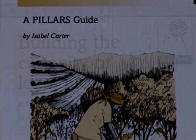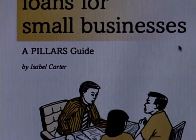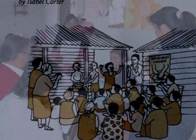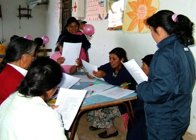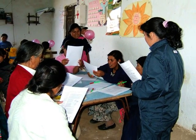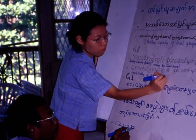Pillars guides are available on a number of general subjects, but there are many more that could be of real benefit in different countries. Some organizations have written their own guides. This may sound challenging, but many workshop participants have been surprised by their ability to do this.